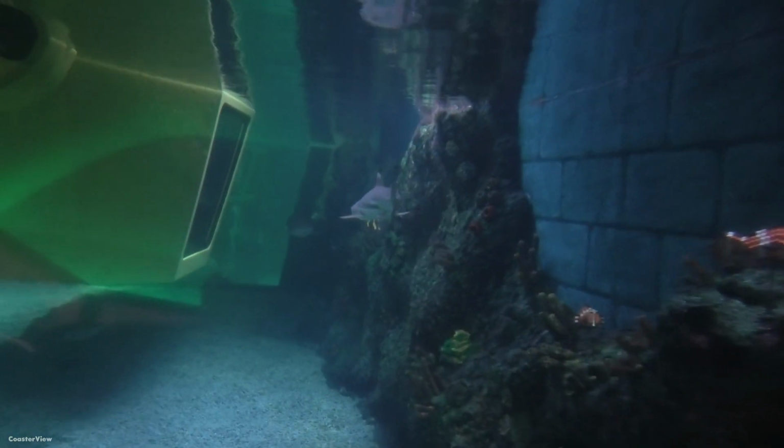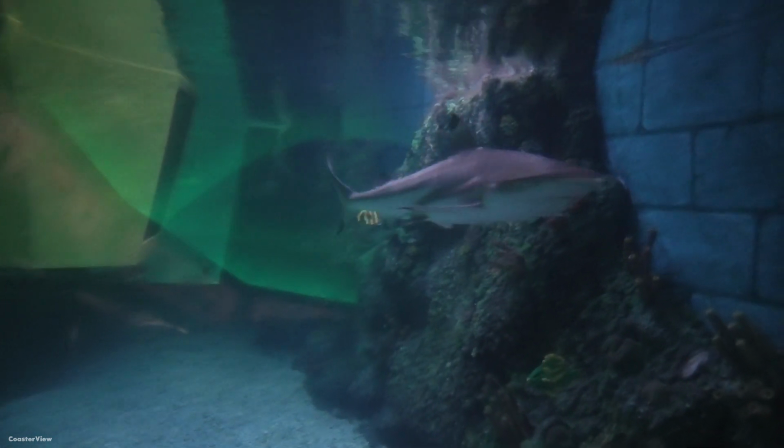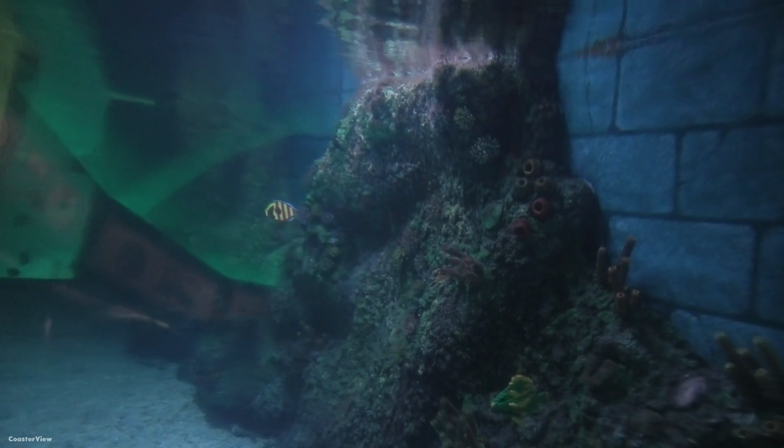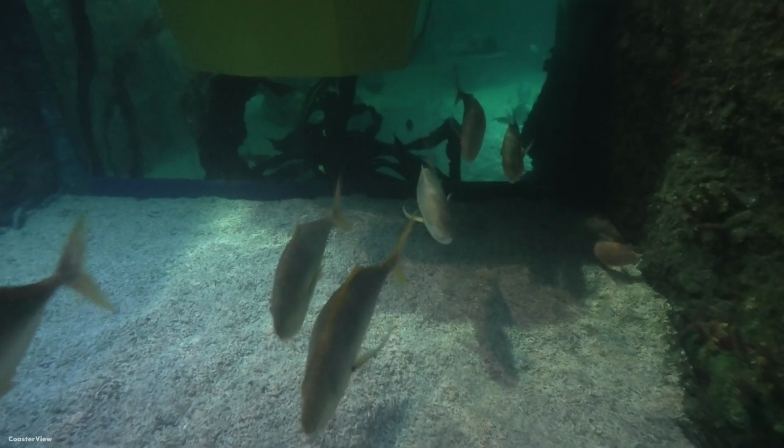All living together. Reefs are home to a quarter of all marine life. In fact, corals are sea creatures too. We're off to a flying fish stop.